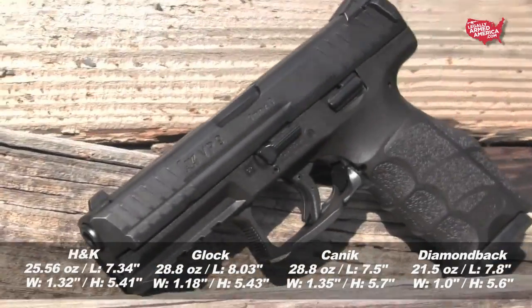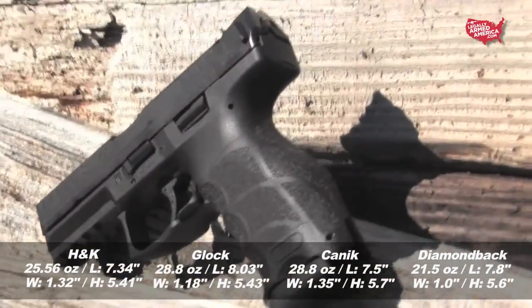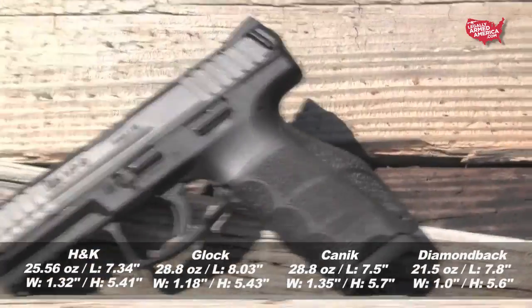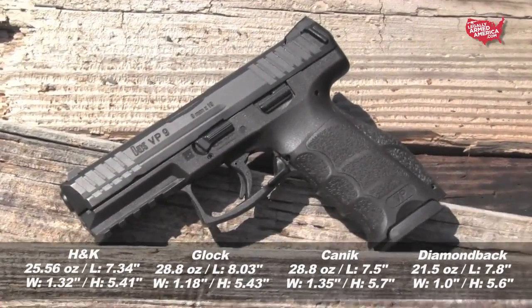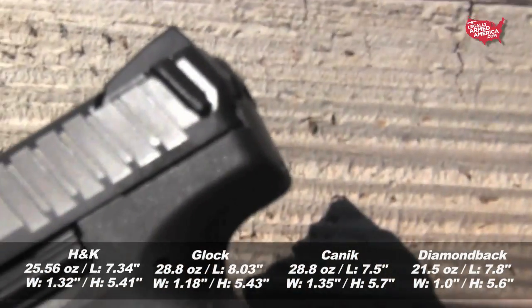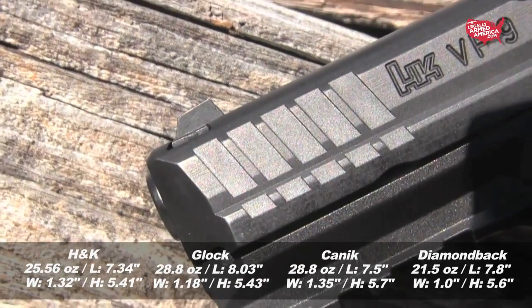The VP9 by H&K and the TP9 by Canik look very, very similar to one another. The VP9 here has interchangeable side straps and back straps. You can really customize your grip on this gun. And of course, it's got its full-size Picatinny rail on it. It's also got these very interesting little ears that you can use to charge this thing on your belt or utility belt in the event that you have a wounded arm.